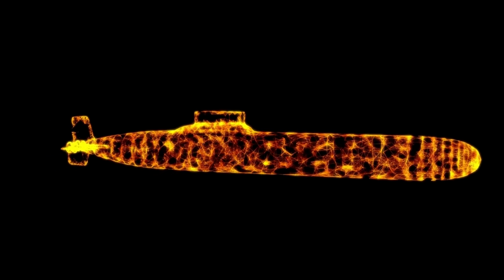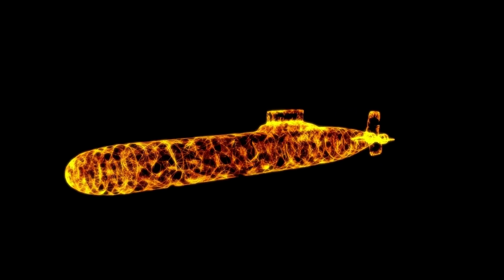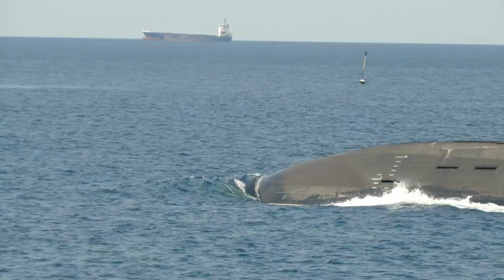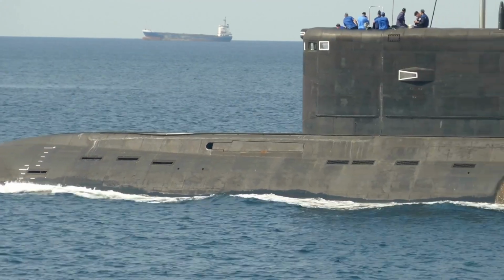The oxygen is then collected and distributed throughout the submarine to keep the crew breathing, while the hydrogen, which can be explosive, is carefully managed and usually expelled into the ocean. This process is crucial because submarines are sealed environments where fresh air from the surface cannot enter.